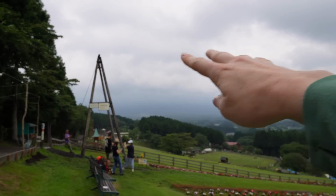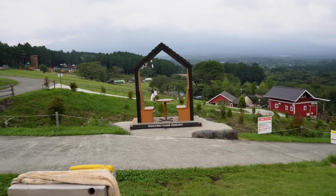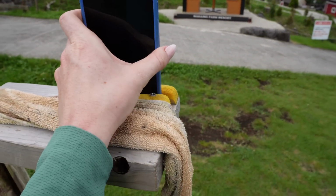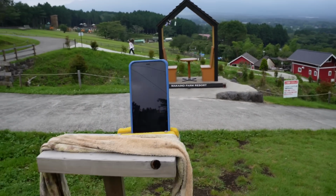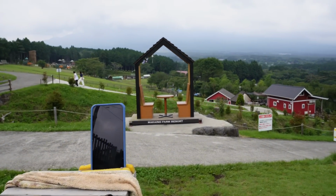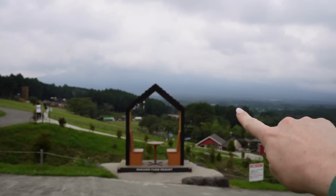So right there. That would be so cool if we were here on a clear day. They have little photo spots here, and they even have little stands that you can put your phone so that you can take photos like with your family or friends if you don't have anyone to ask. This is so sad because seriously Fuji is like right here behind the clouds.